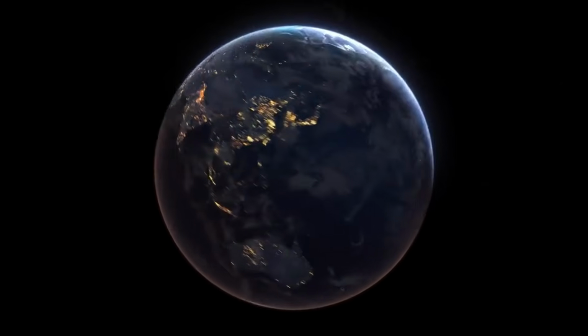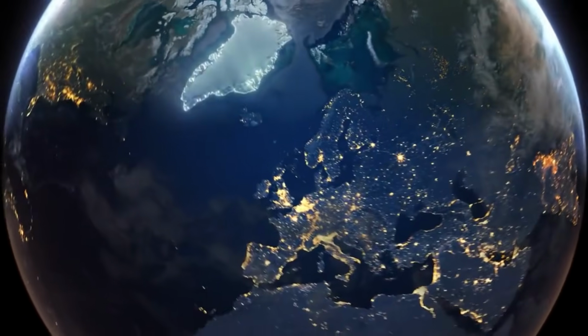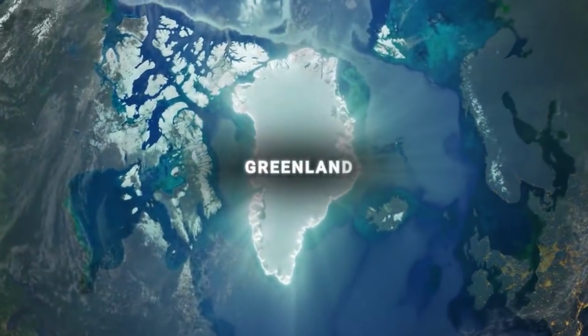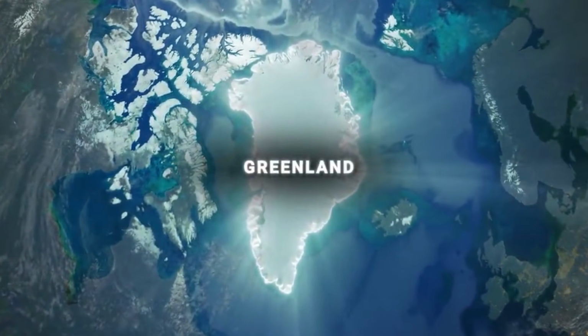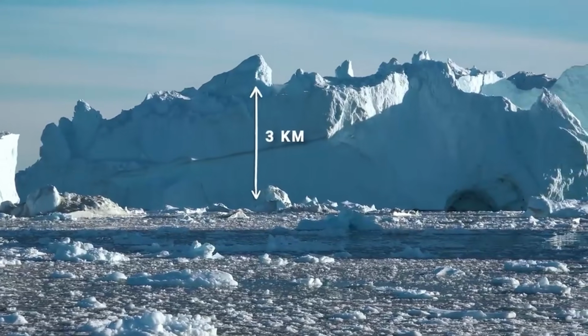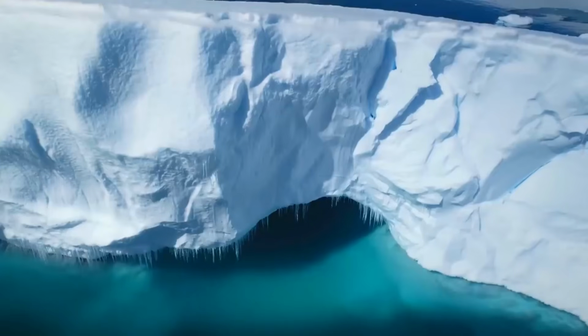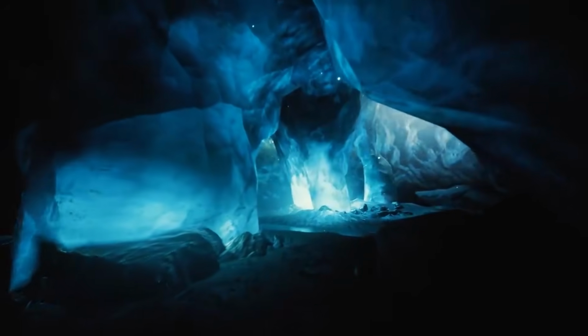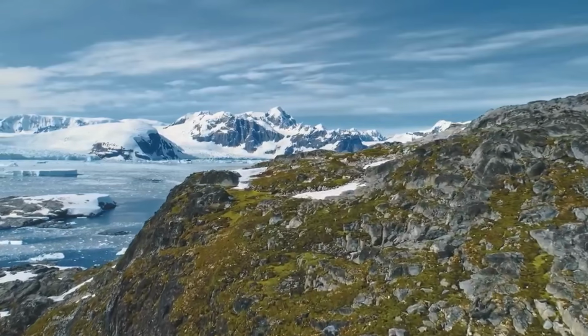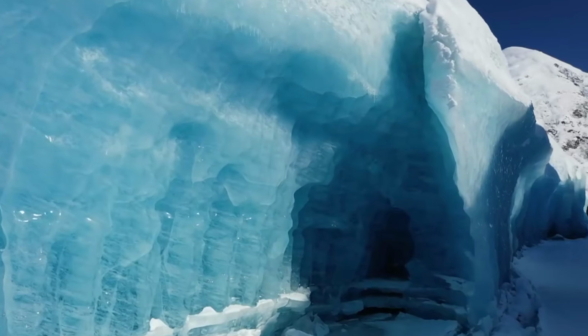Greenland. The name in itself feels like a contradiction. From orbit, this island appears as an endless expanse of white, a frozen monolith surrounded by frigid oceans. But beneath that thick ice sheet, which cloaks nearly 80% of the land, lies something few ever imagined: lost rivers, massive valleys, untouched lakes, and traces of an ancient world once alive. Beneath this icy silence is a restless, unseen realm.